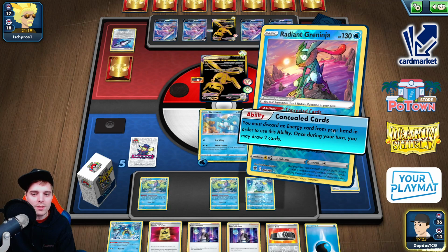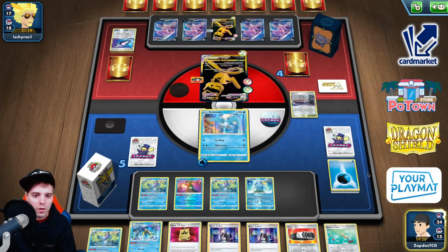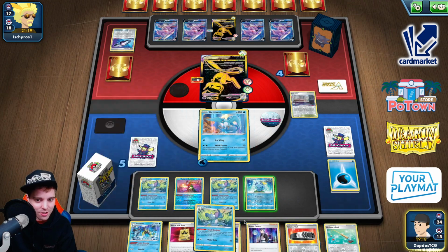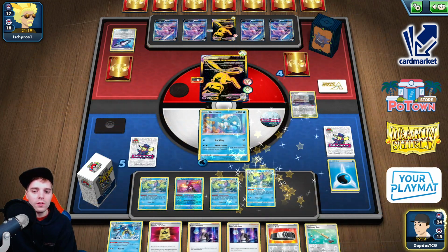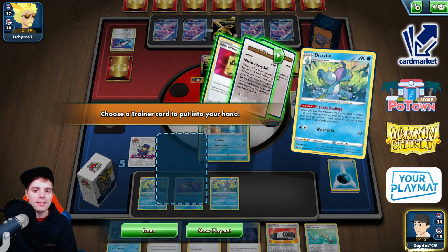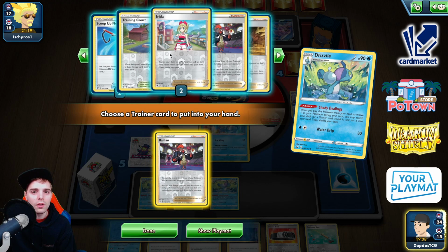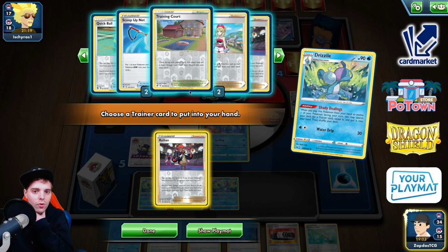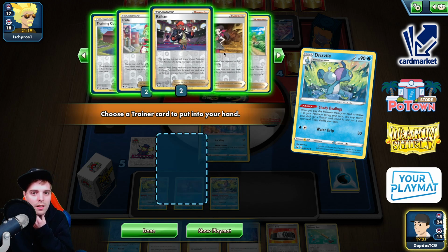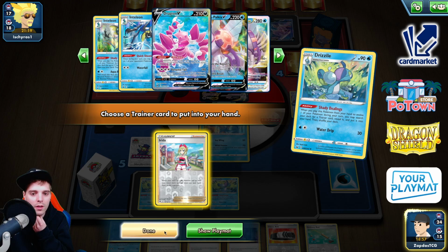Shady Dealings, or Drizzile. Yo, scary situation. Concealed cards, let's go. Ordinary Rod, we do find the Drizzile. Drizzile has life, as we all know. So, in this situation, it is time to find the good old Raihan. Irida could also get our situation set up. Maybe Irida is better since we can attack for free with Drapion.